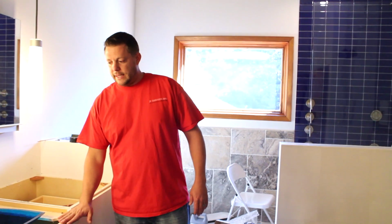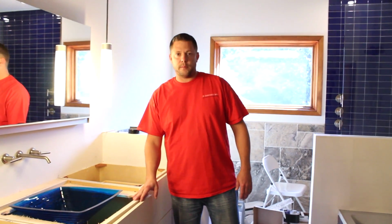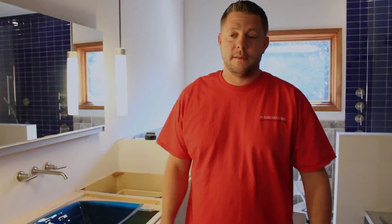The vanities are in. We're waiting on template, and then that top will be going in probably 4 or 5 days. That's kind of a process. And then after that, we're going to be wrapping this thing up. But now you get to see what this has really come down to on the design and the colors. We hope you enjoy it. We're really looking forward to finishing this, and then you can see the final product.